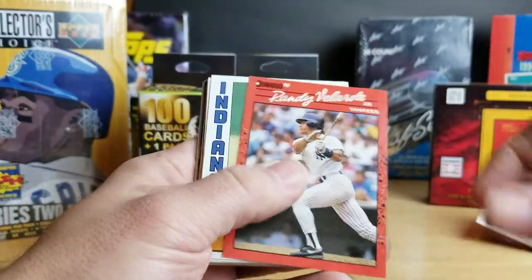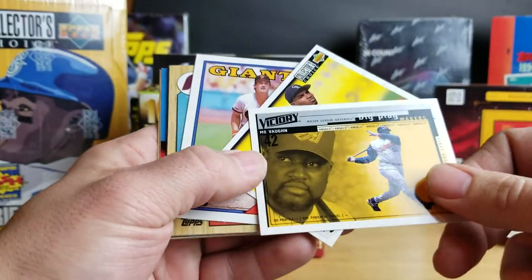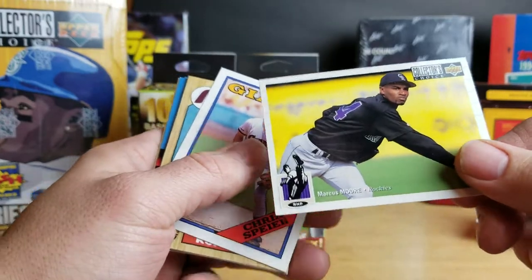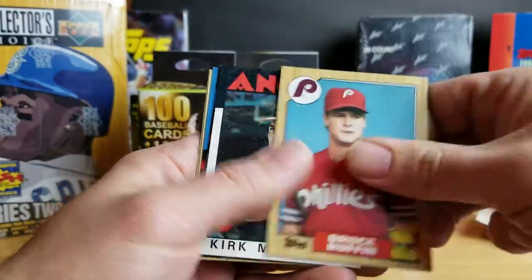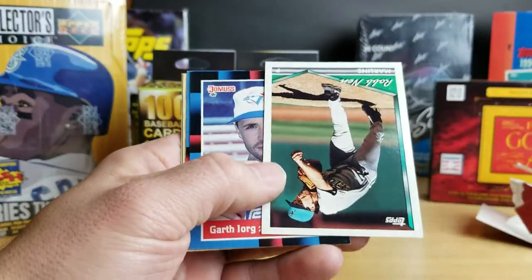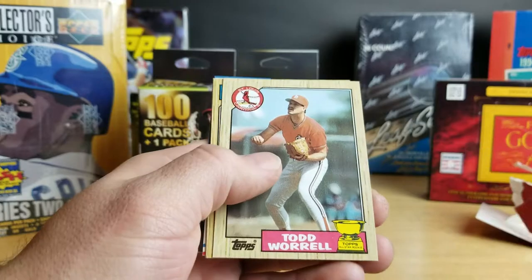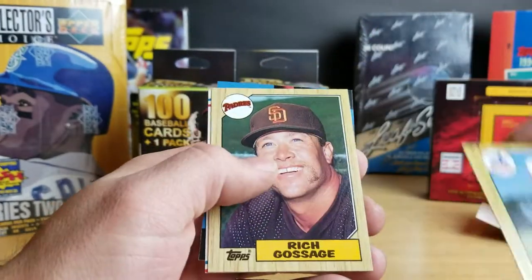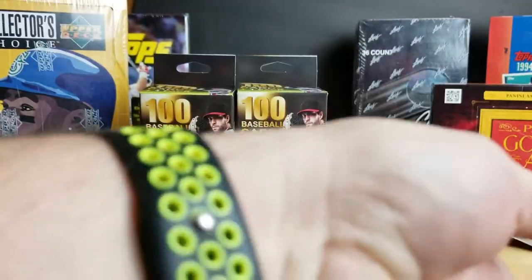Mike Diaz, Julio Franco, there's a big play, Mo Vaughn, Mr. Mo Vaughn. There's some of those Collector's Choice we opened the other night. Todd Worrell, Russ Morman, Rich. Alright, that's it for that box.